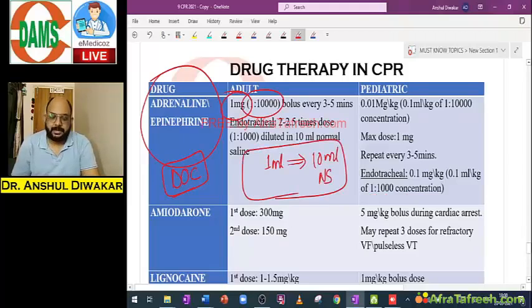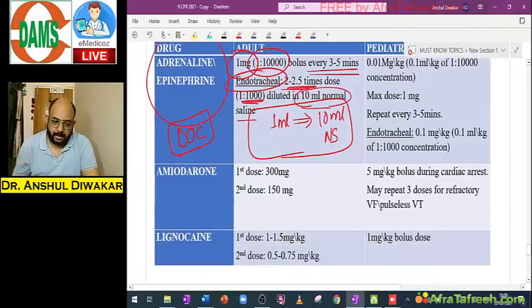This becomes 1 in 10,000. Every 3 to 5 minutes. If you are giving endotracheally, then 2 to 2.5 times the dose, 1 in 1000. Dilute it in 10 ml and then push it through the tube, followed by Ambu bag.